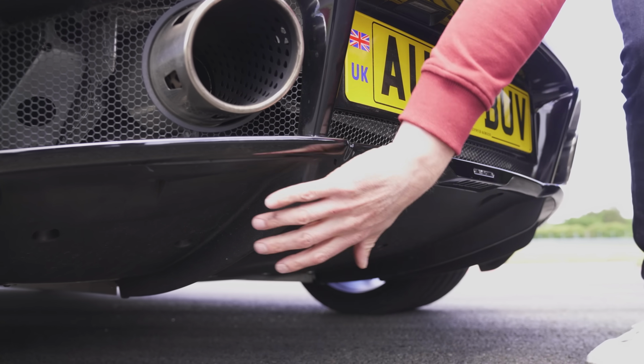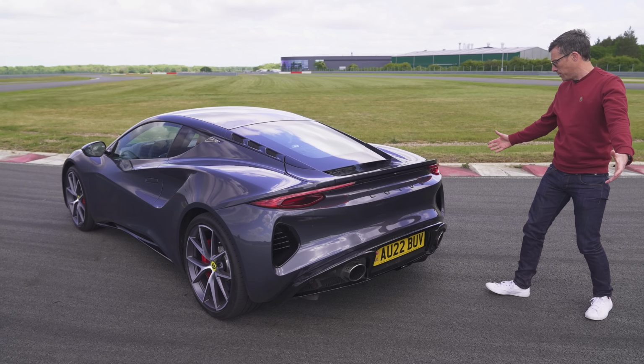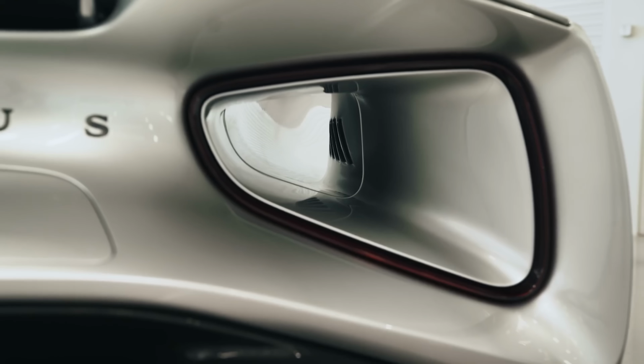Then there's a diffuser, which is real. It does improve the airflow and aerodynamics of this car. But the best bit about the back of this car, the vents here, where you can actually see the tyre through them. That's just like on the Evija.